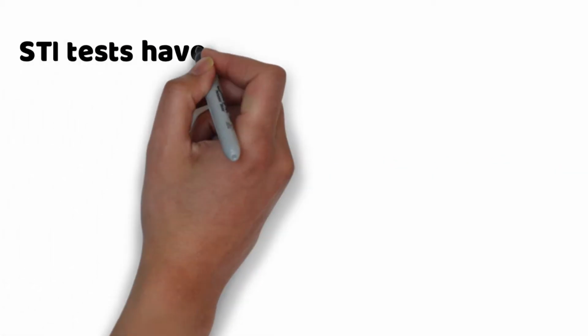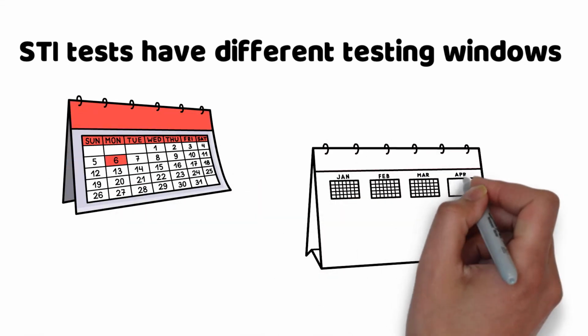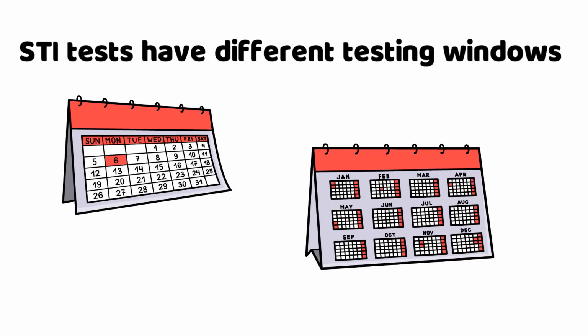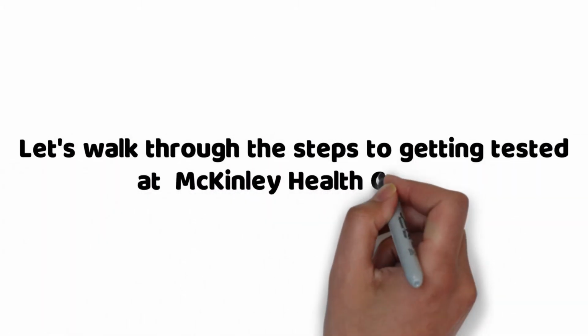It's important to know that STIs have different testing windows, and some can be detected within several days, and others require weeks or months to be accurately detected. Let's walk through the steps to getting tested at McKinley Health Center.